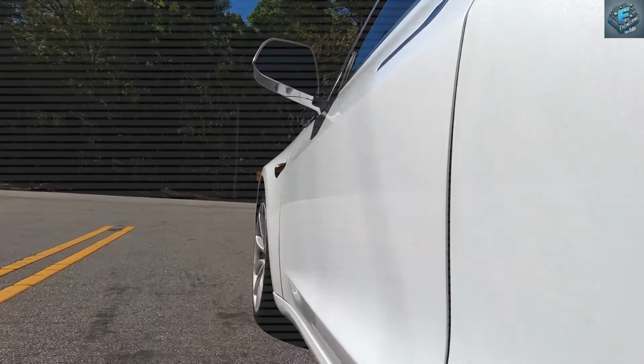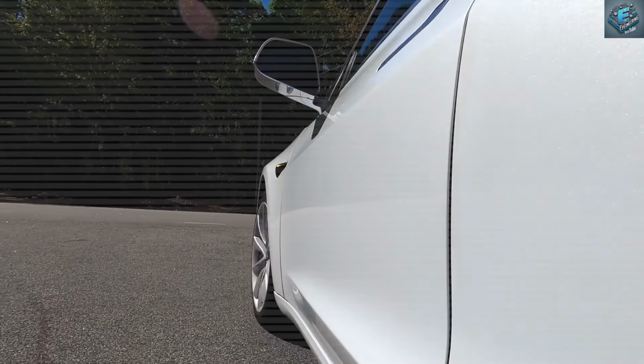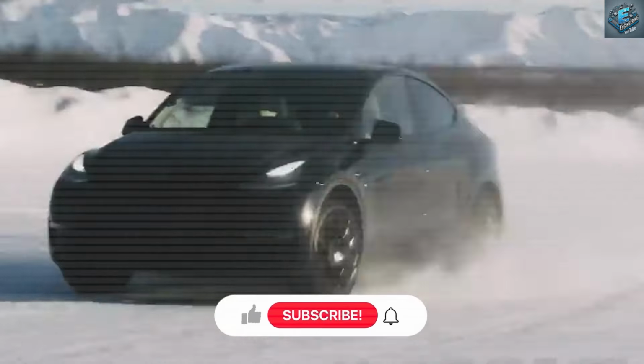This updated Model Y is set to change the game. Stick around as we dive into every detail you need to know.